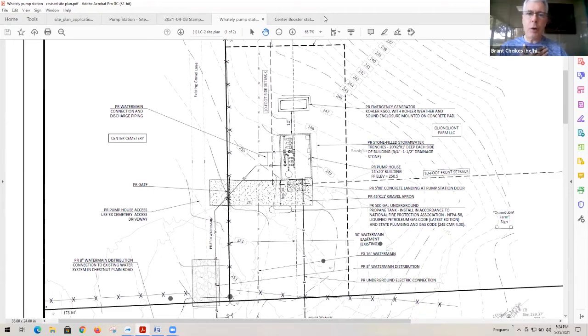And as we go through the points of the Cemetery Commission, I'd like some guidance as to whether the Water Department's response to those points requires us, the Planning Board, to create conditions in our site plan approval document. There we go.